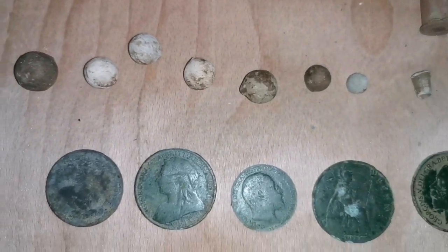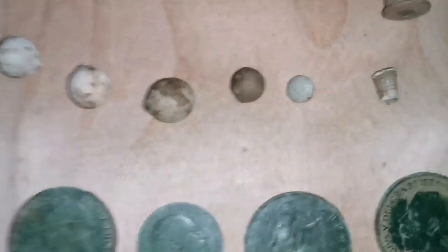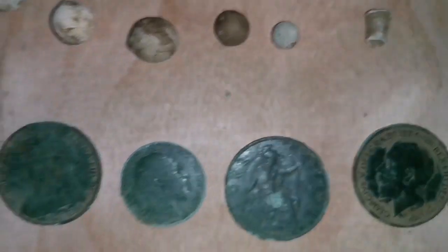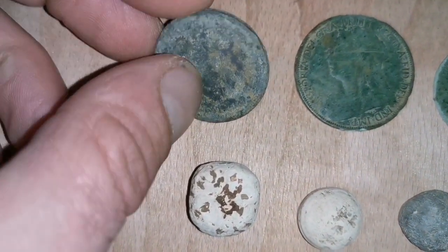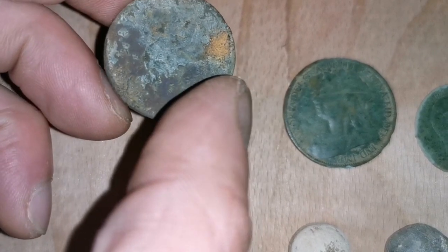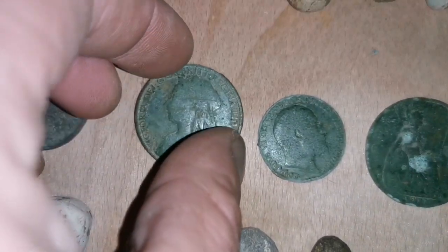I had seven musket balls. That's these here, and a little lead bullet, which I think has impacted something, hence it being flat there. Coins. That one I think is a Guillaume, which is a William III, I think. So that's the old one. It's a halfpenny. I've got a Victoria. There's a date on that. 1898.